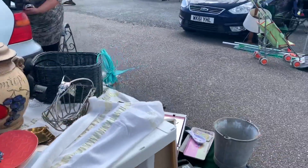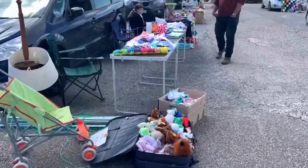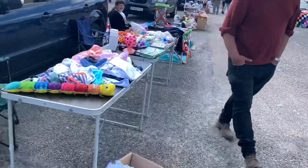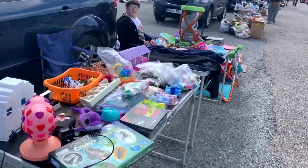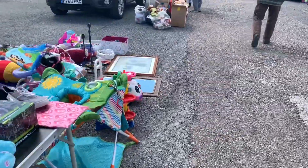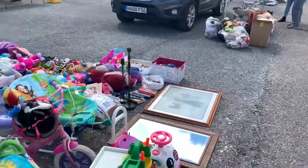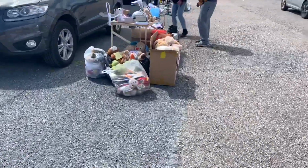I guess the good thing about Exeter Racecourse car boot is it's an afternoon starter, so it's 11 o'clock for the early bird, 1 p.m. for the regular buyers. So you can go to a morning one, which we did, and then you can go on to the afternoon one. So you can crack in 2 boot sales in one day.